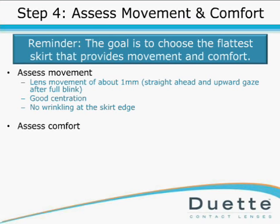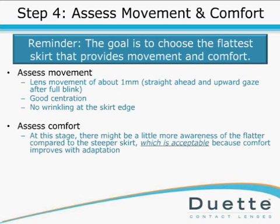Assess the comfort. At this stage, I want you to really listen to the patient. And if you've ordered a lens empirically, the same thing goes true here when you're judging these lenses. Make sure that you listen to the patient. You ask them, are the lenses comfortable? And if they say, well, I feel them a little bit, there's a difference between just a slight awareness and something that's truly uncomfortable. If they're slightly aware of the lenses and you ask them, could you wear these to get used to them, they say, oh, sure, then definitely that's the lens skirt you want to go with.